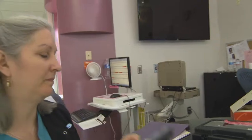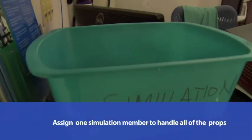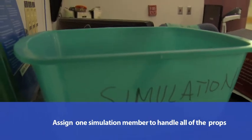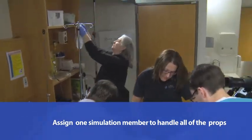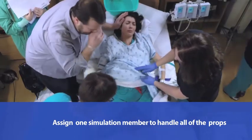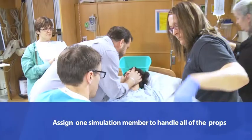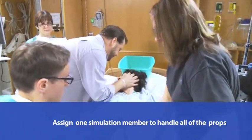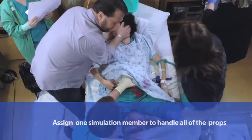From a safety point of view, it is imperative to assign one simulation member to handle all the props, particularly any kind of medication or intravenous fluids, so that they do not get into the central circulation of real patient care. Once the simulation is over, all of those props need to be put away carefully.